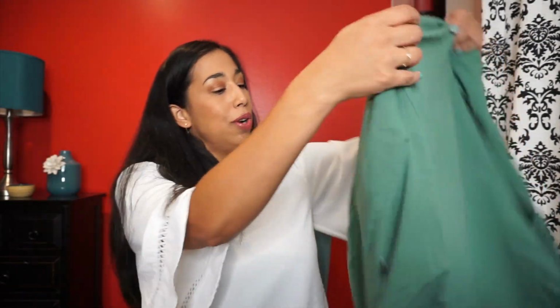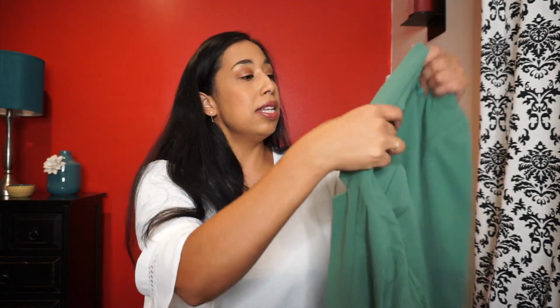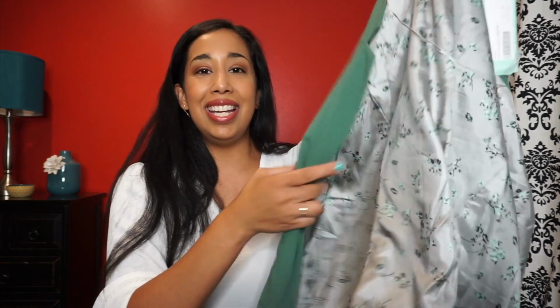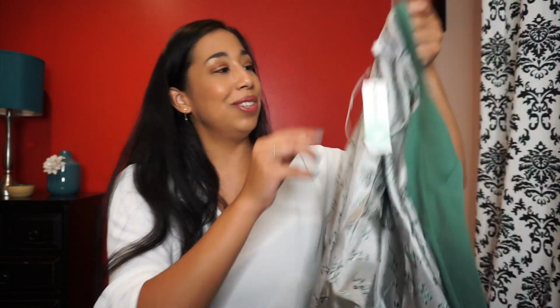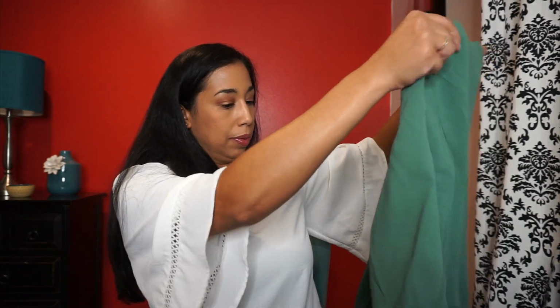Okay, next we have a gorgeous green blazer. It's kind of like the one I got in my first fix. I wonder if it's by the same brand. No, it's not. This is by Kenzie. Look at the lining. Look how pretty that pattern is. It's so nice. I like it. Super soft. It's got little baby shoulder pads. This is a medium, and this one is $88. Very nice.